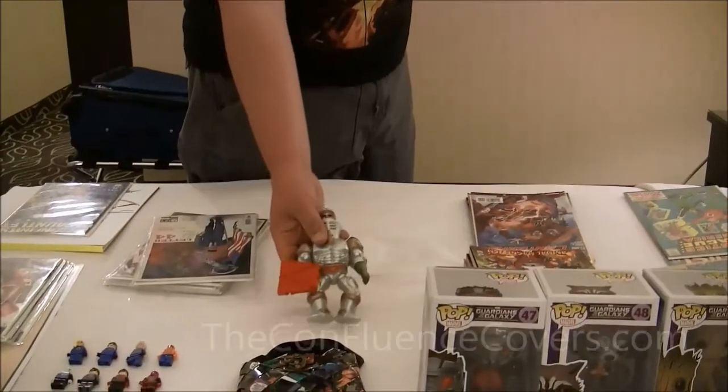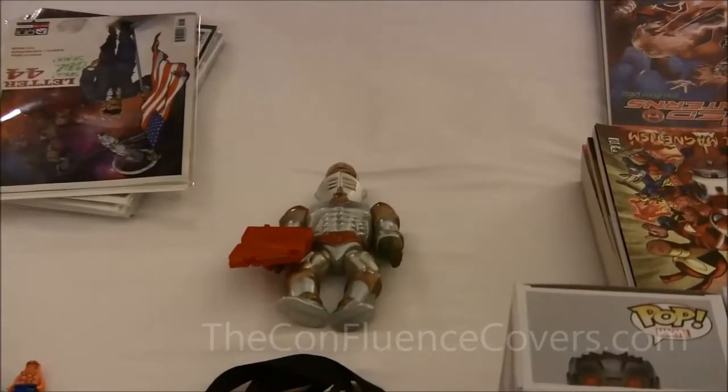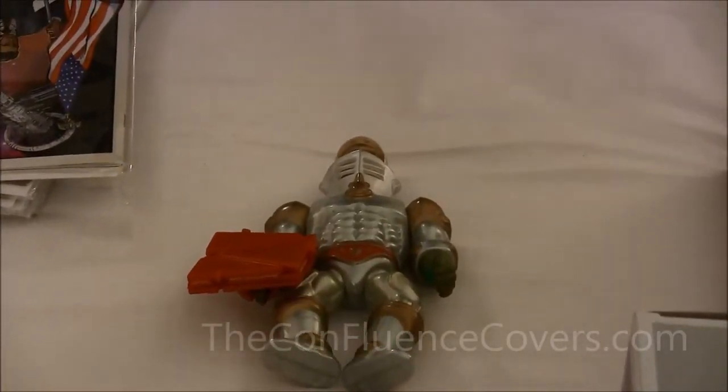In terms of the toy scene, to segue from that, a lot of vintage toys. We only picked up one. We were really very comic centric this weekend, and so even though Rogue Toys was there, they had Jordan Hembrow, and definitely there was a big focus on vintage toys. Several dealers there had a lot of vintage Star Wars, Masters of the Universe, stuff like that. We didn't pick up much.